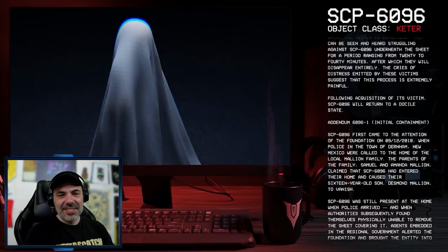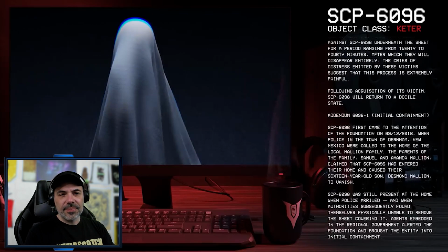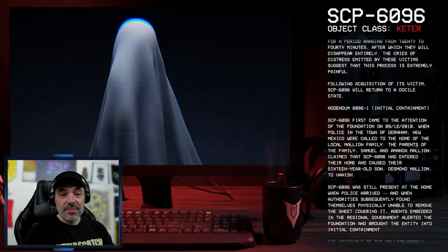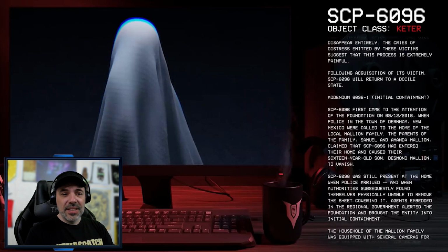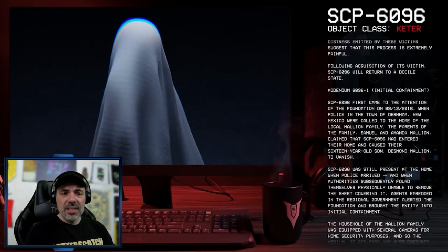SCP-6096 first came to the attention of the Foundation on 09/12/2018 when the police in the town of Durham, New Mexico were called to the home of the local Malian family. The parents of the family, Samuel and Amanda Malian, claimed that SCP-6096 had entered their home and caused their 16-year-old son, Desmond Malian, to vanish.